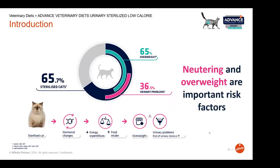Then we have the option of a urinary low calorie diet. And why do we have that? It's because we know that a huge percentage of cats are sterilized, and sterilization, body weight, and urinary problems are really, really related. So that's why we have the option for sterilized cats.